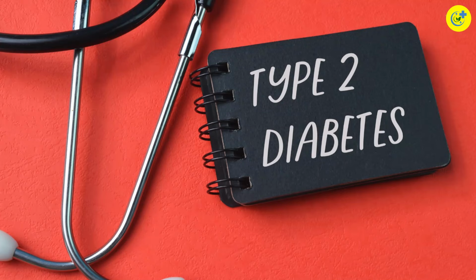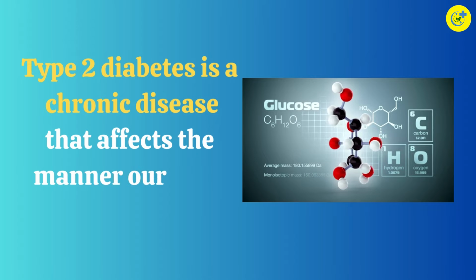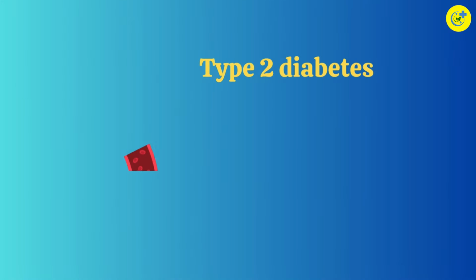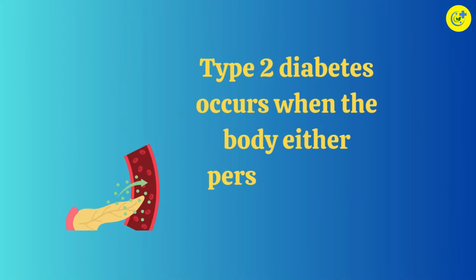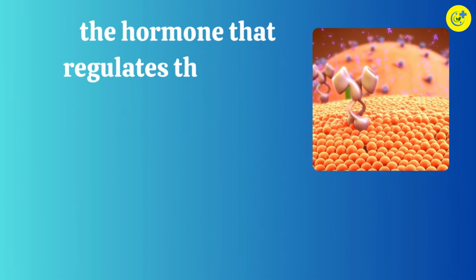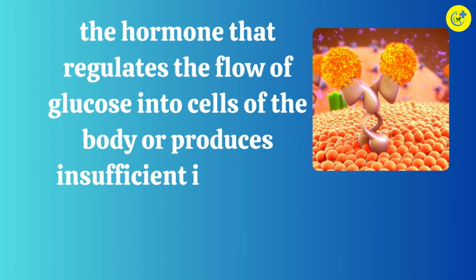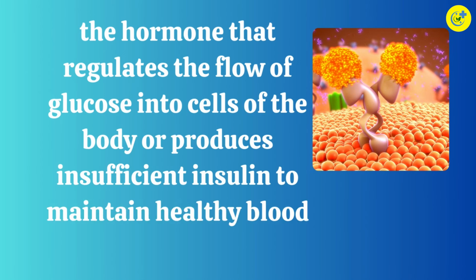What is type 2 diabetes? Type 2 diabetes is a chronic disease that affects the manner our body regulates glucose, which is, as you know, a vital source of fuel for your body. Type 2 diabetes occurs when the body either resists the effects of insulin, the hormone that regulates the flow of glucose into cells of the body, or produces insufficient insulin to maintain healthy blood glucose levels.